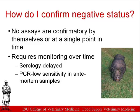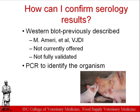So how do I confirm negative status? Well, there's no confirmatory assays by single point in time. Use serology over time and PCR for low sensitivity in antemortem samples. Confirming Western blots, there's been one PCR or one Western blot that was described, but it's not offered anywhere, and it wasn't really validated. So really, we don't have a way to sort out Western blots except for PCR to identify the organism. And so that's when I break out the special swabs sometimes.